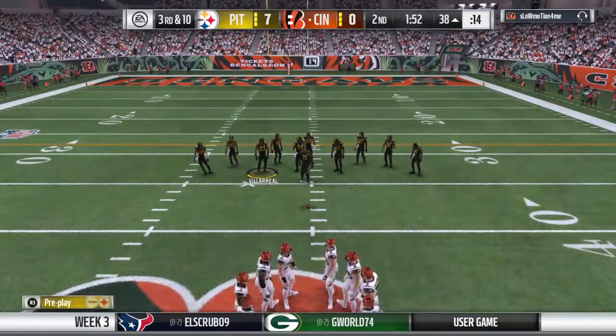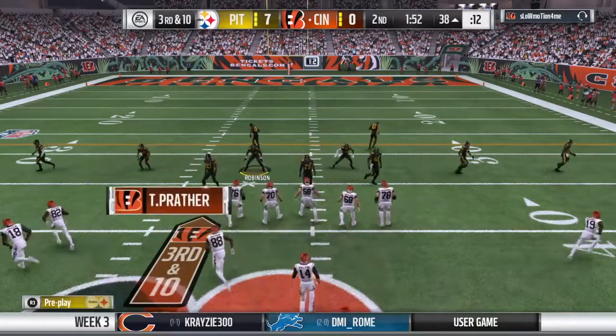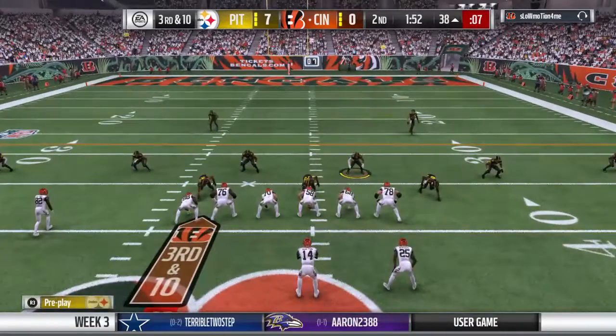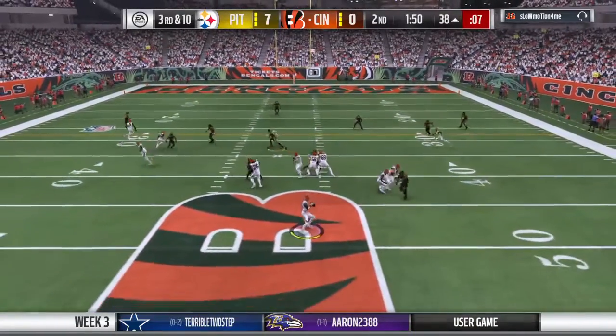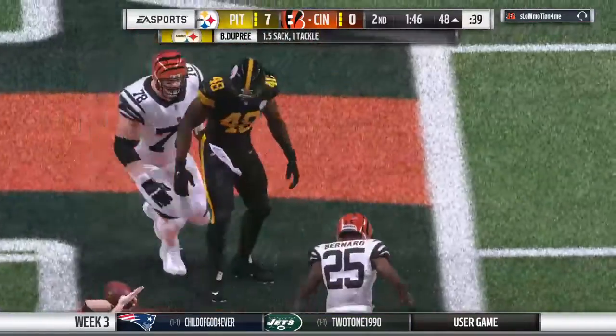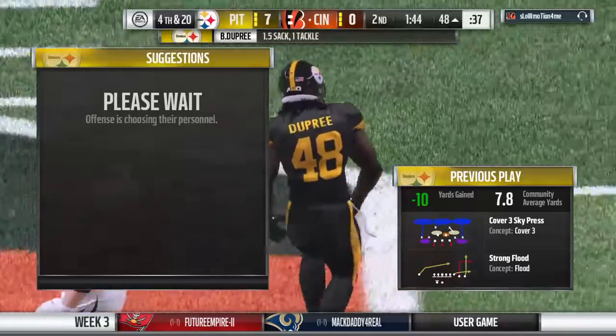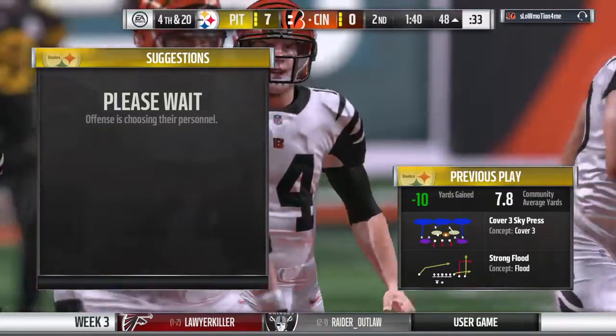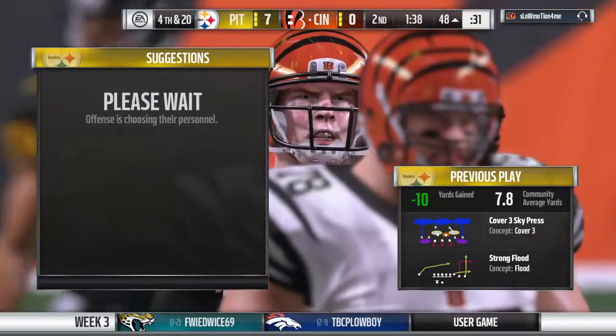Now play number 7 of the drive as they're looking at a 3rd and 10. Third down, a shot here for Dalton. And the Steeler pressure too much here. He's going to go down. Bud Dupree in there to drop him for a loss of 10. And it'll be 4th and long.